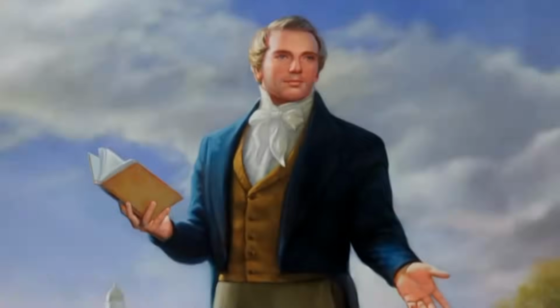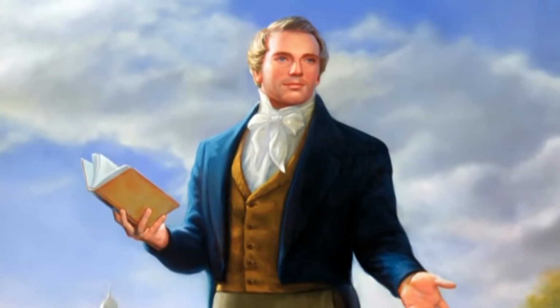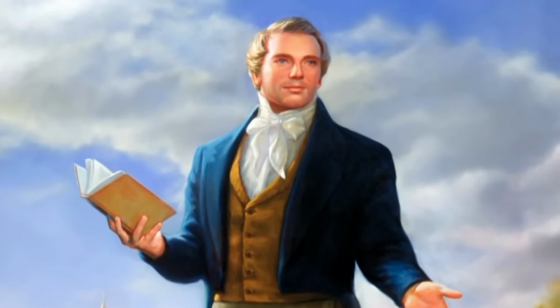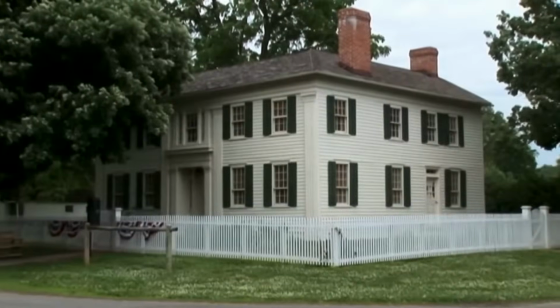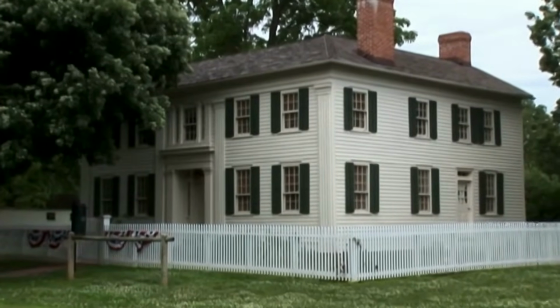It's been my opportunity over the last 33 years to study the life of the prophet Joseph Smith. As an epic historian, I have an opportunity to study a very small little window of LDS church history, and I've elected over these many years to go 1805 to 1844. And so I have been about everywhere that the prophet Joseph Smith ever hung his hat. And it's been my opportunity to do a lot of on-site research and develop an awful lot of interesting theories with regards to the life of the prophet Joseph Smith.